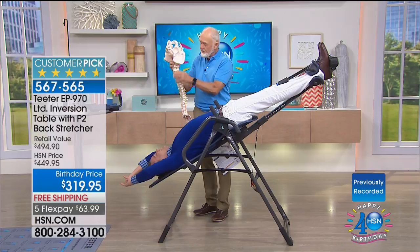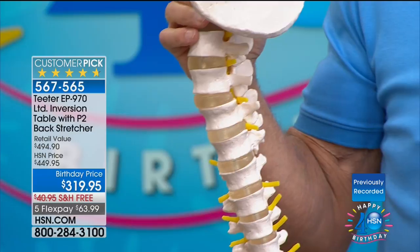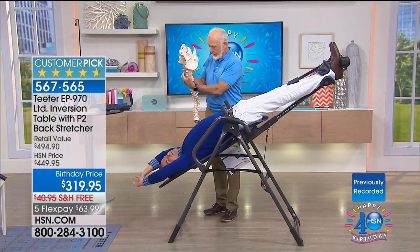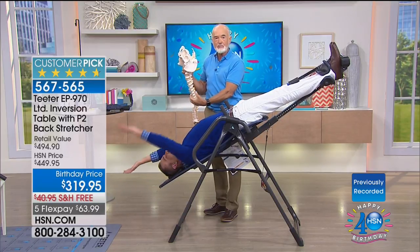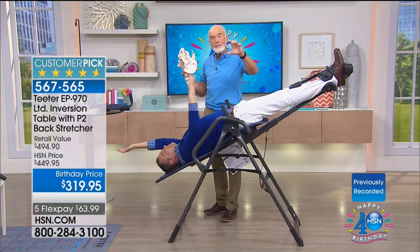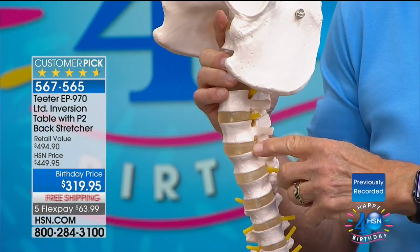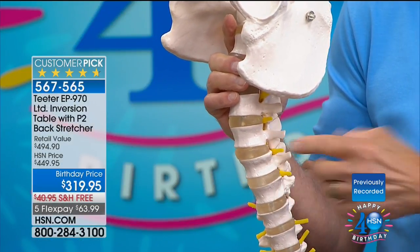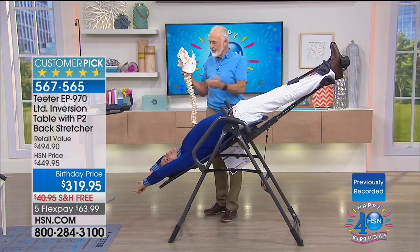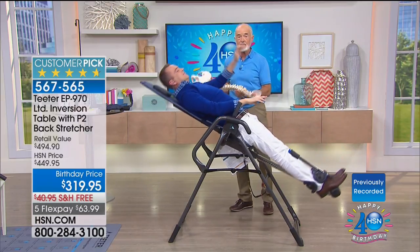But when you invert, all these joints are opened up, they're realigned, you're getting relief from back pain four different ways. If the back pain is caused by muscle issues, Teeter will stretch and elongate and decompress the muscles. If it's misalignment, by taking the pressure off the joints, opening them up, they're free to align themselves. If it's a pinched nerve or an inflamed joint, obviously, take the pressure off. Less pressure is less pain, and a bonus, the inversion encourages the discs to rehydrate so that they pick up moisture and they're thicker when you come back up.